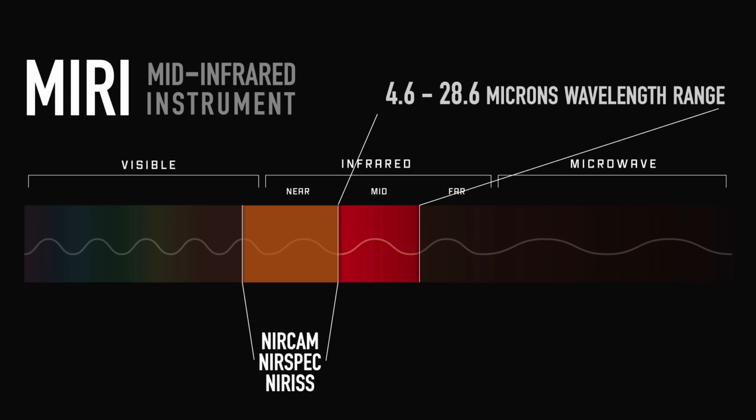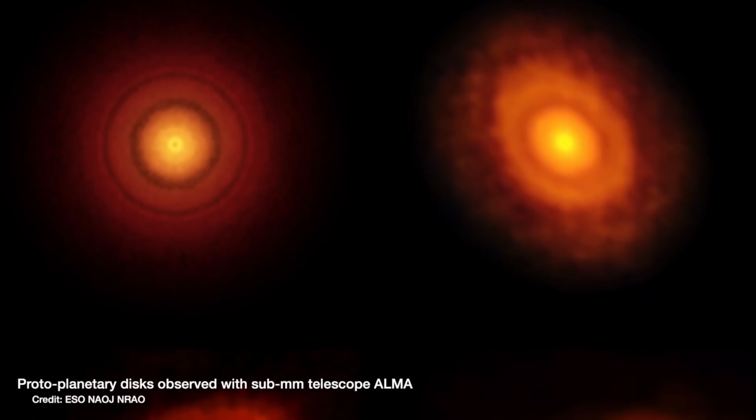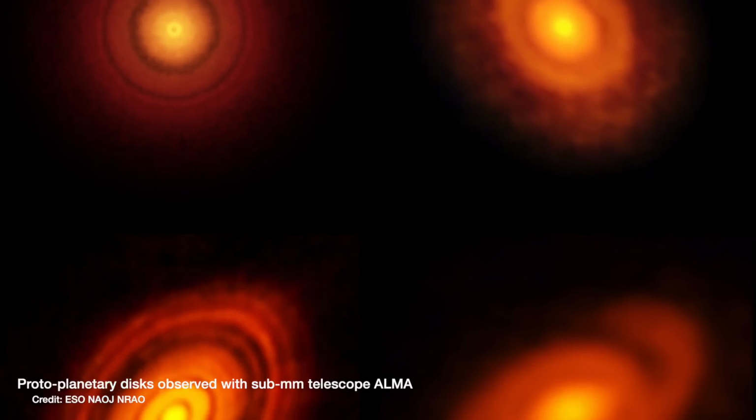And MIRI is special because it looks in the mid to far infrared region of the spectrum of light at much longer wavelengths than the other 3 instruments on board JWST, so it is especially unique, allowing it to detect the most distant galaxies whose light has been redshifted to the extreme and peer through dust to see planets forming around stars in the Milky Way.